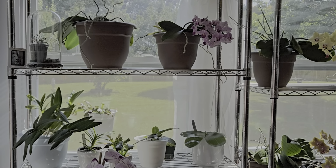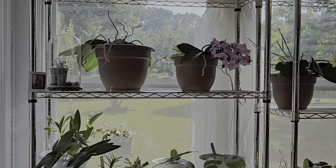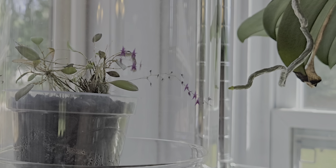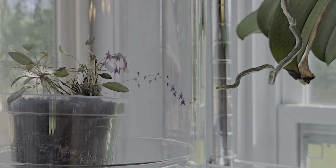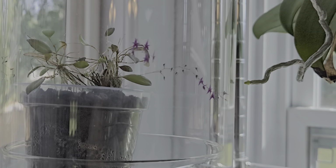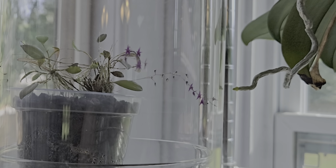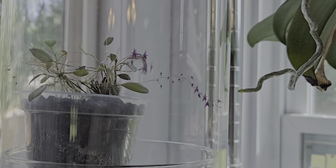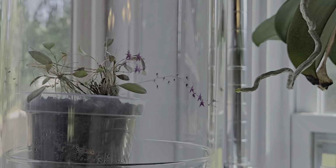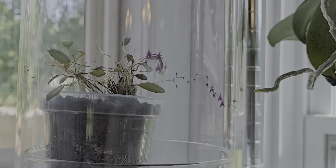Let me see if I can get you my Phalaenopsis amphitrite. It is in bloom again. Let's see if I can get a close-up of those little starry blooms. Here we go. He just likes his home back here. This one blooms a lot. A lot. I think that it's had about 7 or 8 spikes. No, it had 7 or 8 spikes at one time. This is probably spike 8 and 9 this year. So this is just a little happy plant. Love him.